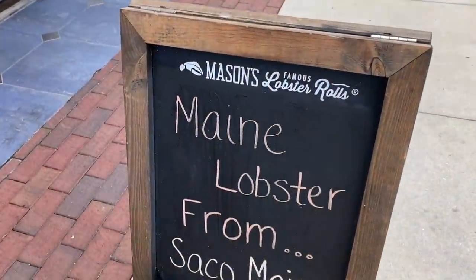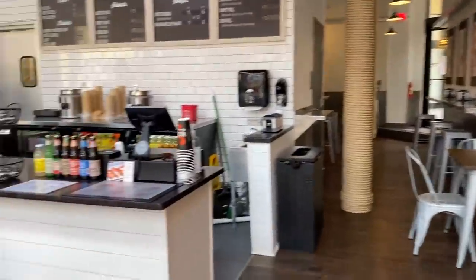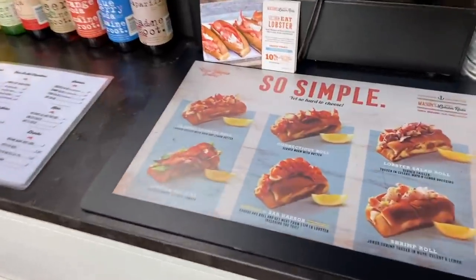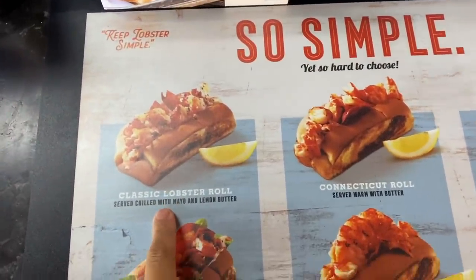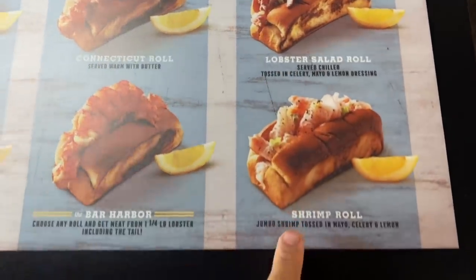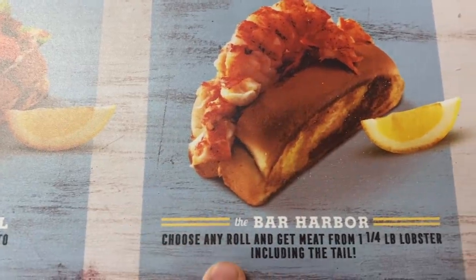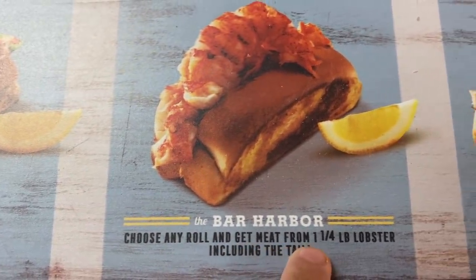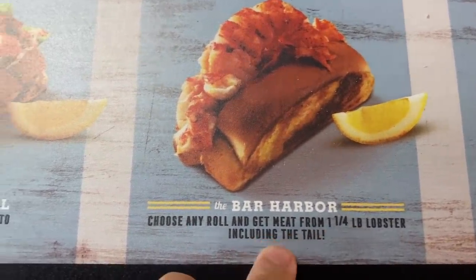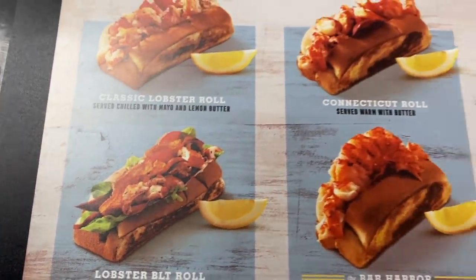All right. Fresh Maine lobster from Saco, Maine. Cool. See this place, really good interior, and this is the menu right here. So we're gonna get one of everything. Got the classic lobster roll, the Connecticut roll, lobster salad roll, shrimp roll, the Pearl Harbor. Oh, look at how big that lobster is. The Bar Harbor roll, we're gonna get the meat from a 1¼-pound lobster, including the tail. And we also got the lobster BLT roll. So super excited to eat it all.